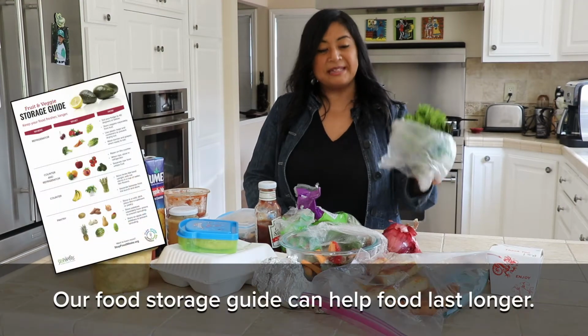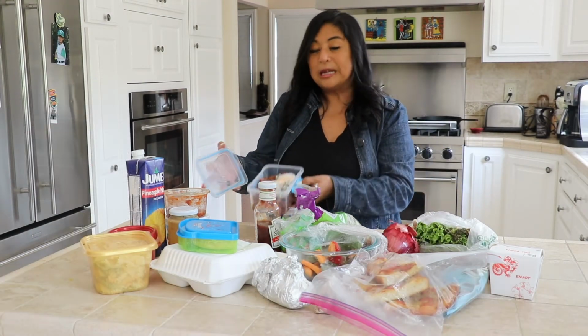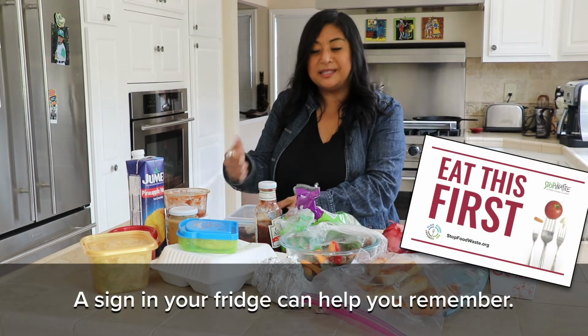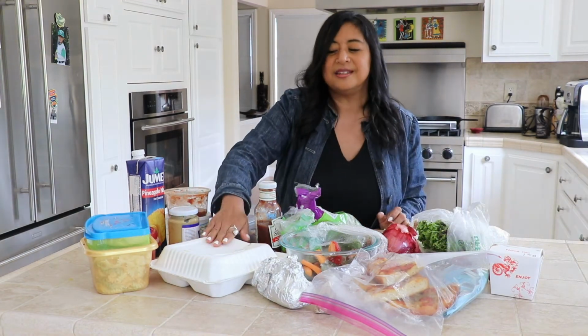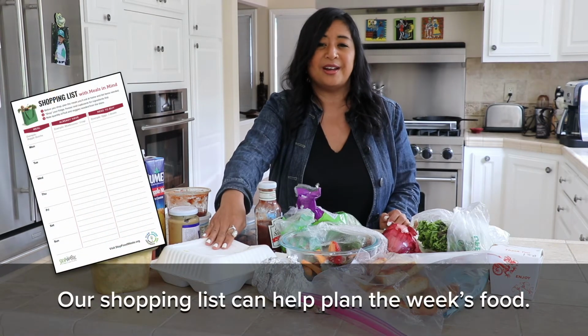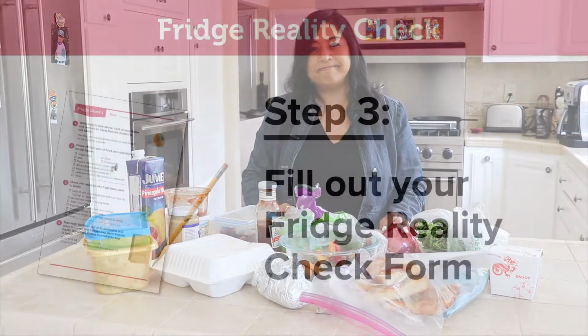Wilted lettuce, makes sense. We ate out a lot last week. Science experiment, AKA meant to eat the leftover chili and forgot about it. And this is a leftover. My son has big eyes at the restaurant and ordered too much, and now it's wasted.